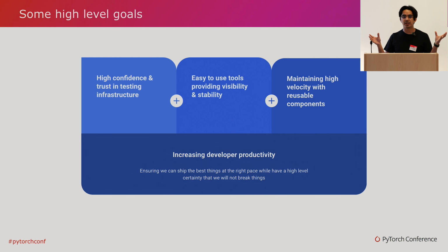Before I go into tooling that we've built over the past couple of years, I wanted to go over some high-level goals and how we build our tooling in the first place. First and foremost, we want to have high confidence and trust in our testing infrastructure. What we find is when people trust the signal that's getting to them as developers, they'll likely be able to push changes without having to worry about causing regressions. As well, we wanted to have easy-to-use tools that provide visibility and stability. When you're able to identify where a failure comes from, you're more likely to be able to debug and fix it.